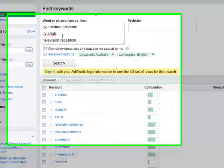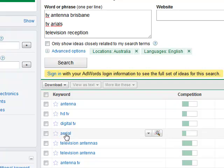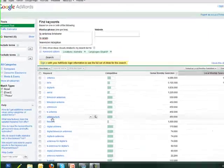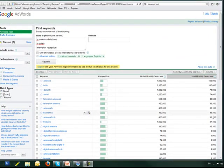Note that even though I mistyped aerials, Google is clever enough to spot phrases that it feels are relevant or appropriate. Note antenna TV, TV antenna, antenna 4 TV have all got the same search volume, so Google is treating these as equivalents. Television antennas and television antenna have got different volumes. Often Google will merge those, but in this instance it sees them as separate keyword phrases.